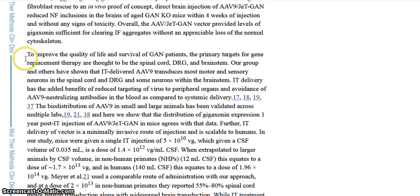And so then at the end of this website, they are talking about how to improve the quality of life and survival of GAN patients. The primary targets for gene replacement therapy are thought to be the spinal cord, DRG, and brainstem. So they're talking about, if you read all of this information above, where they tried it in different areas in mice, and by the way, the knockout mice is where they've knocked out part of a gene and replaced it. So what they're talking about is in their research, when they inject that into these areas, that it works best in these areas.